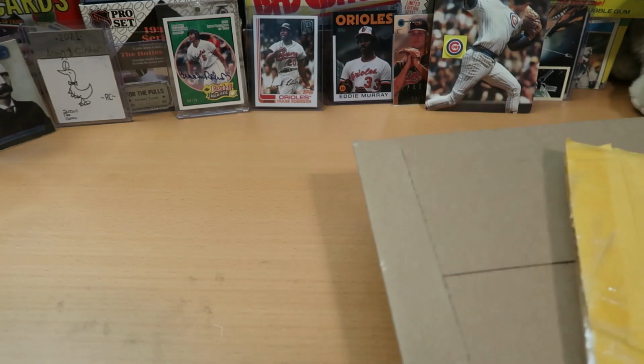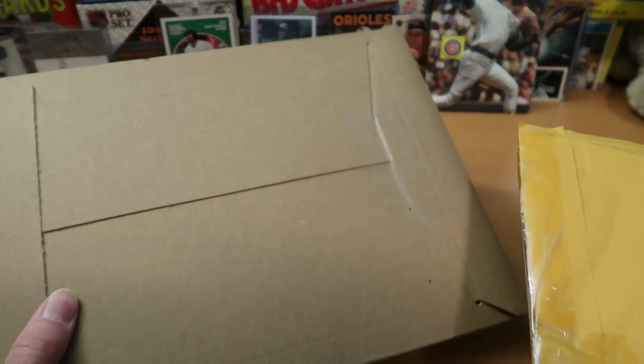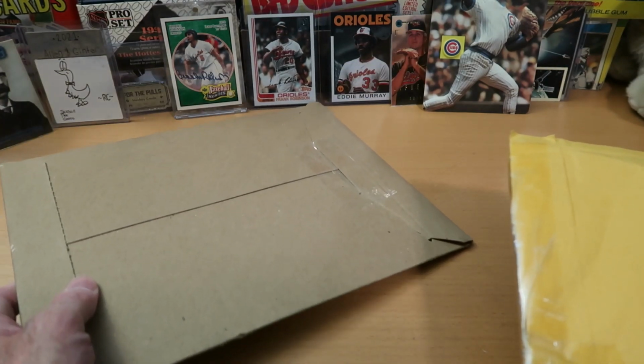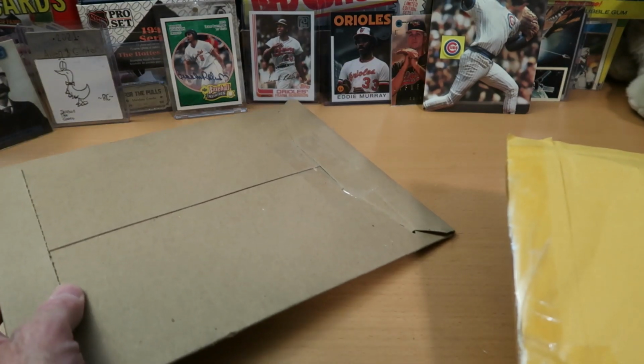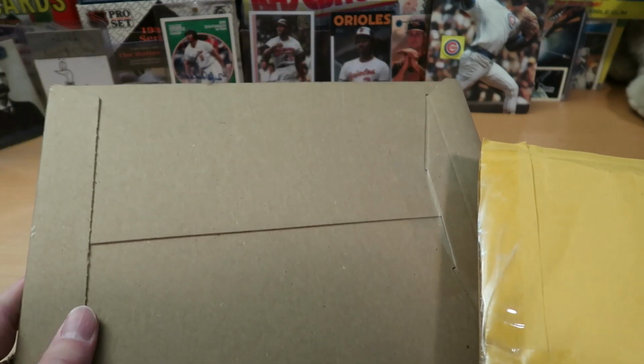So anyway, I got two packages here. They are both generous RAK packages. This big one in the cardboard envelope is from the wonderful Julie Farnum, who seems to send things out to people on an almost daily basis. She is a very generous member of our community, and I think all of you guys are aware of her.